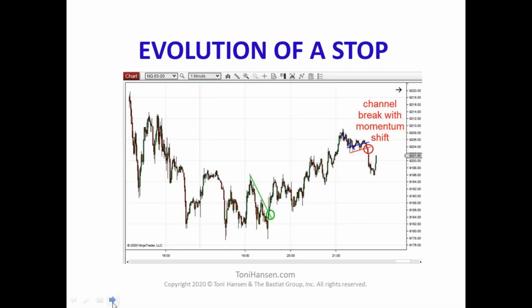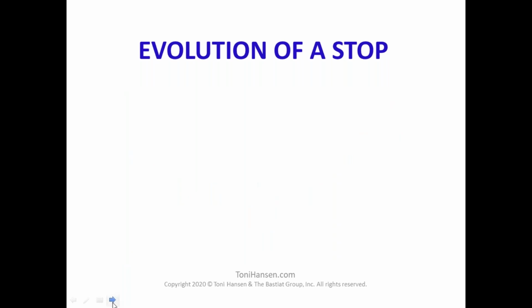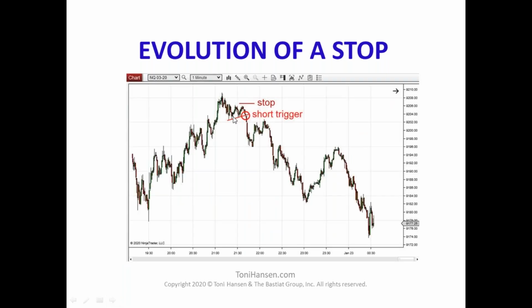And this is a trade that I took the reversal on, and I'm going to show you why. So here is the reversal with the avalanche. It triggers a short. And we can take that exact same system now and flip it over.